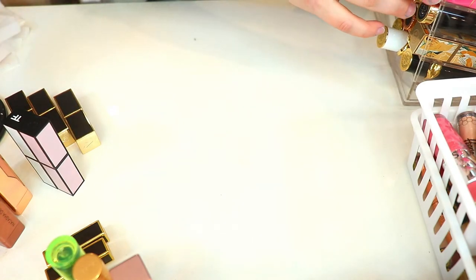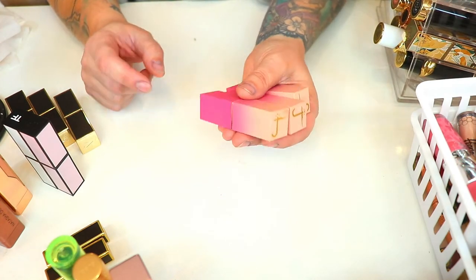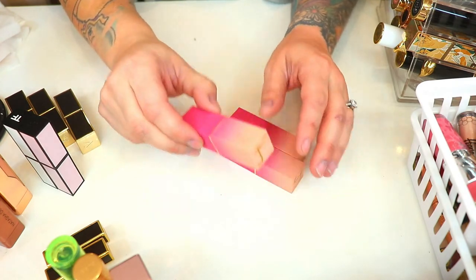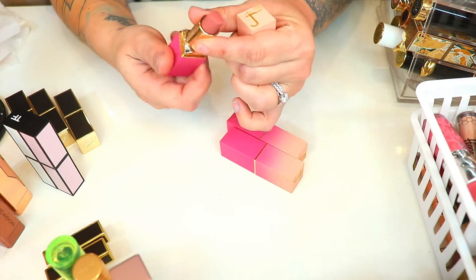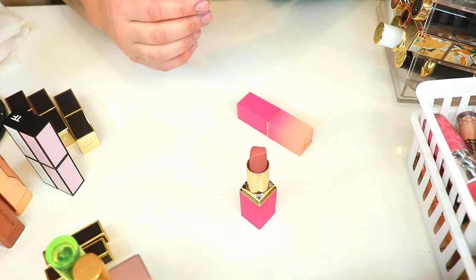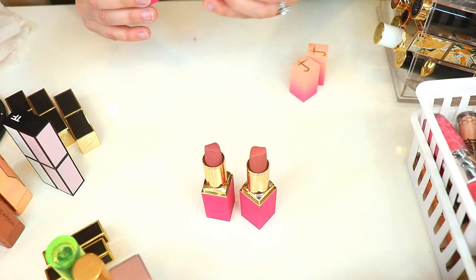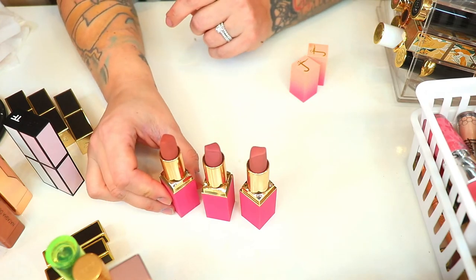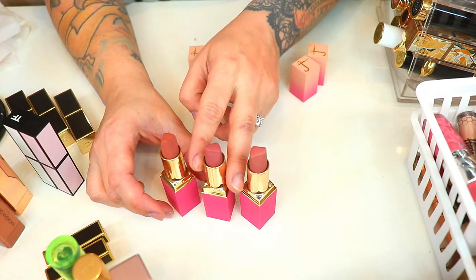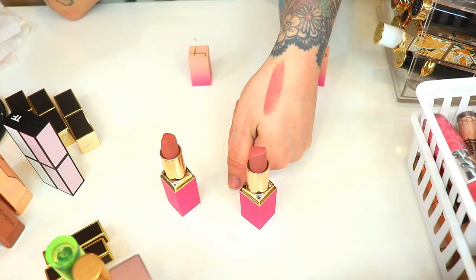And then we have some Juvia's Place lipsticks, which are fantastic. One of my favorite more affordable lipsticks are these, for sure. So I've got the shade 2020. I also have a Mauve Moment, which I bought after the fact because I enjoyed these other two so much. And then the other shade I have is Me. If I had to pick a favorite of all of them, it's going to be Mauve Moment, just because look at the shade. It's so pretty.